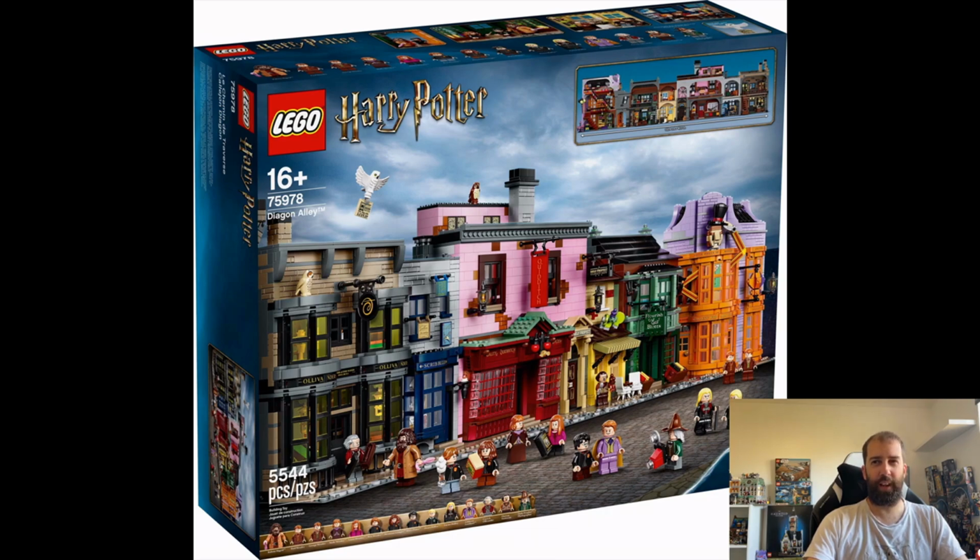It's huge. It has 5,544 pieces and costs £390, $450, and it has 17 minifigures. I just think this is easily the best Harry Potter set Lego have done. It tops the huge Great Big Hogwarts, simply because it's all full scale.